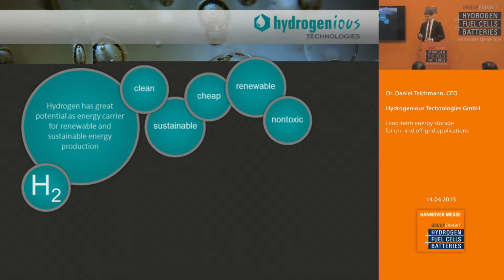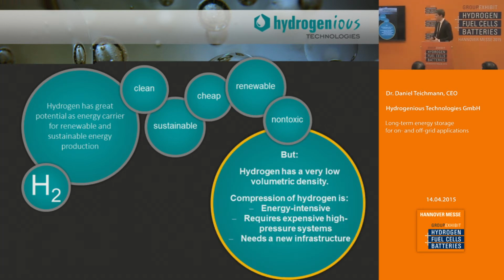But, and this is the point I want to come to, hydrogen also has a few difficulties in handling, in storage, and in transportation. As you all know, hydrogen is the gas with the lowest density, especially regarding the volumetric density, and so it's not that easy to store large amounts of hydrogen in a limited volume, also covering aspects like safety, like all the things you know of hydrogen.